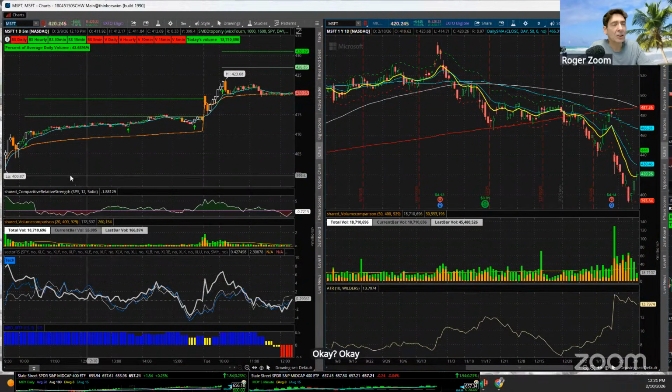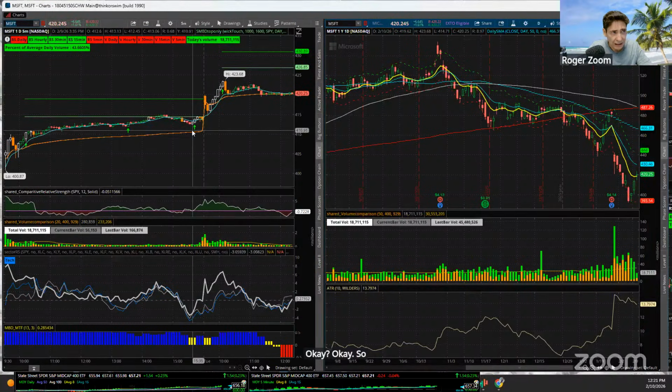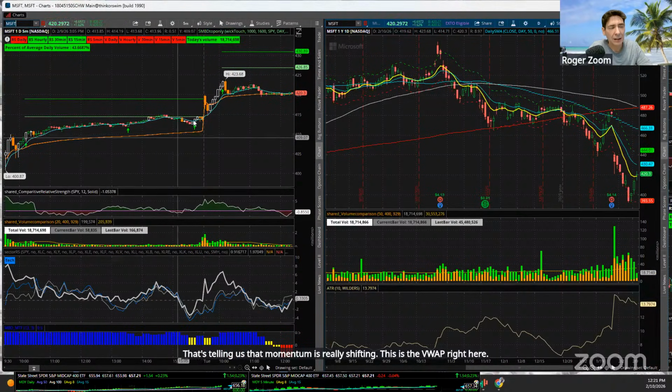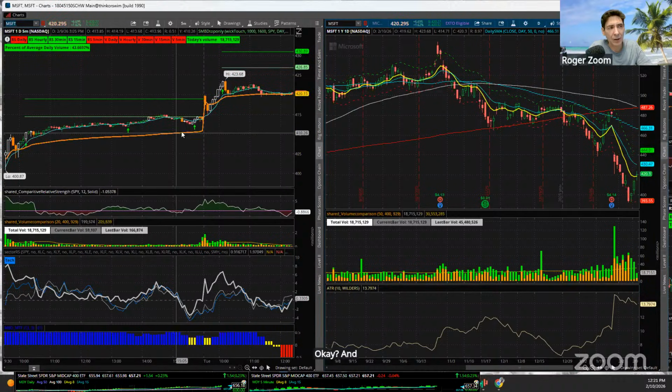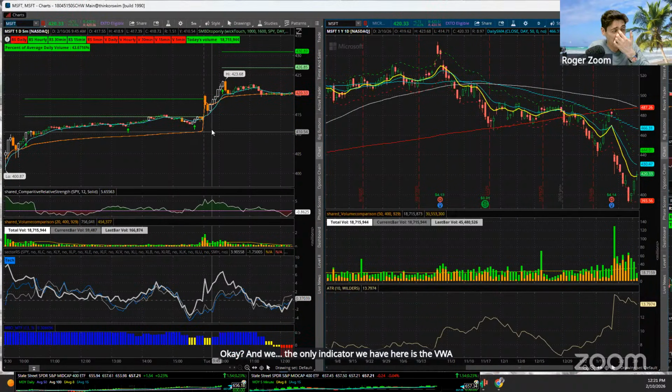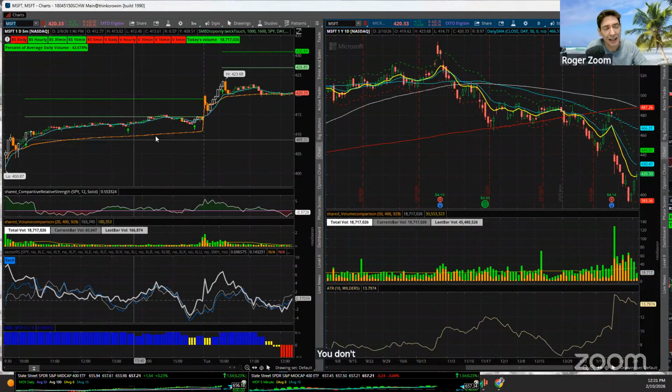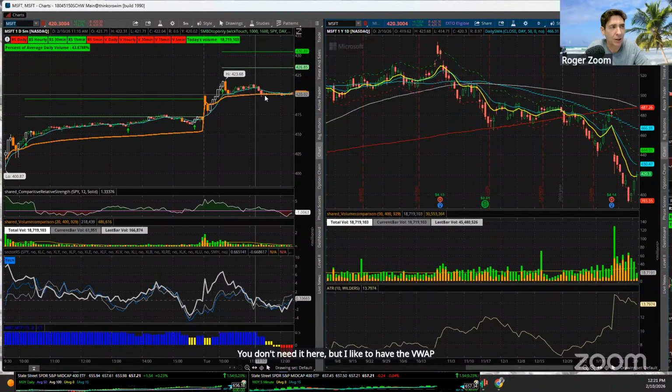Okay, so when you see these arrows pop up, that's telling us that momentum is really shifting. This is the VWAP right here, okay? And the only indicator we have here is the VWAP. To be truthful with you, I don't really even know why I have it here. You don't need it here, but I like to have the VWAP on every one of my charts.